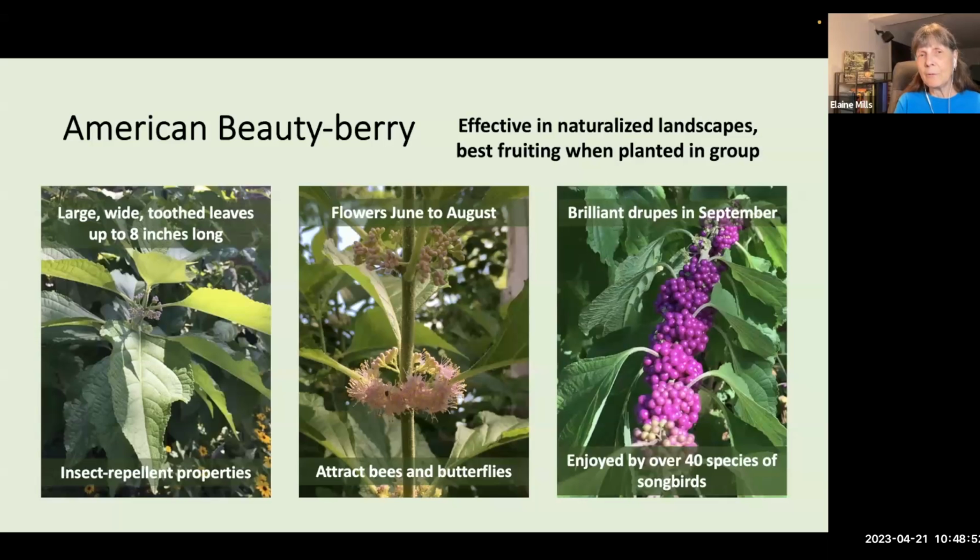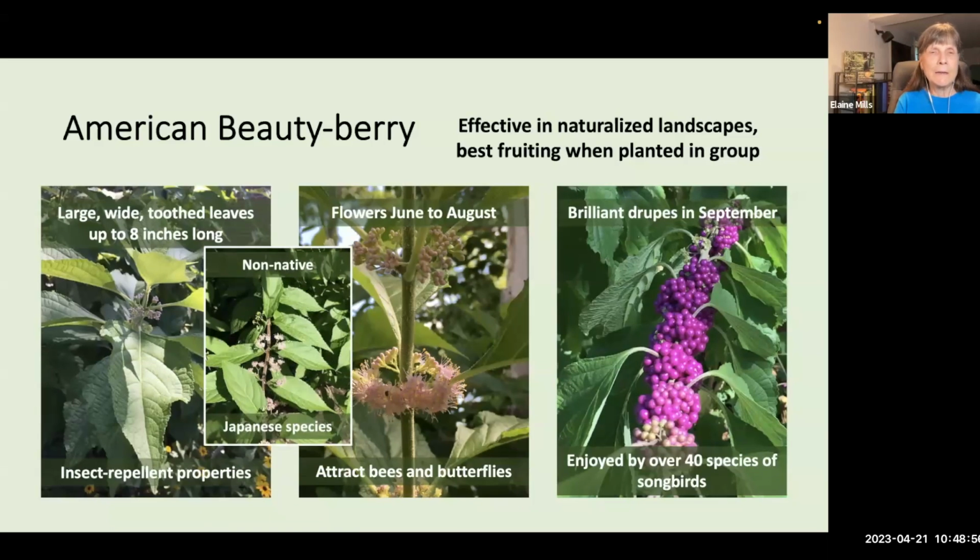Now, some of you may experience what happened to me when I attempted to buy an American beautyberry, and that is the confusion between the native species and the non-native Japanese species. So in order to help you distinguish between them, I'd like to show you a few features. As I mentioned, the American beautyberry has these very large, wide leaves. The Japanese species has longer, more lance-shaped leaves.